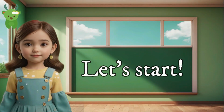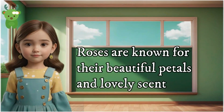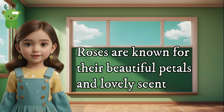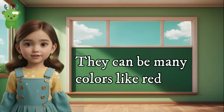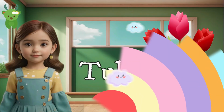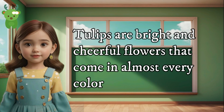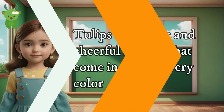Let's start! Rose. Roses are known for their beautiful petals and lovely scent. They can be many colors, like red, pink, or white. Tulip. Tulips are bright and cheerful flowers that come in almost every color.